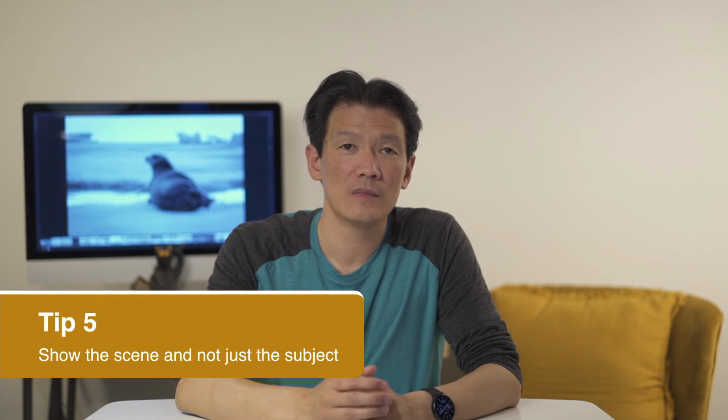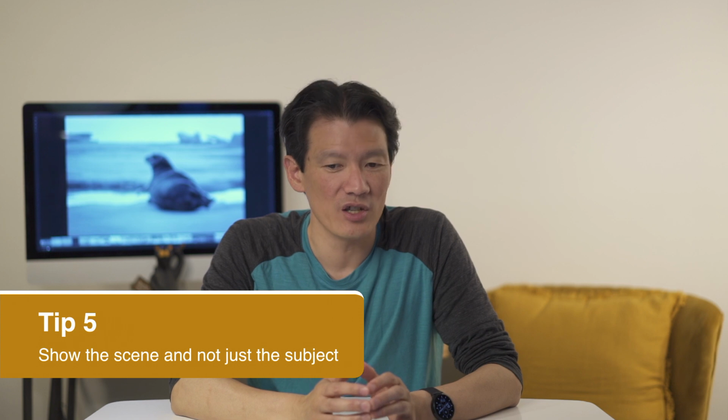My next tip for you is to show the scene and not just the subject. It's very easy to get caught up in showing the subject and trying to fill the frame with the subject. And there's nothing wrong with doing that. You just don't want to do that all the time. If you do that all the time, a lot of your images will start to look the same. And if you're not showing the environment, you're not really telling the full story. And you might as well be taking those images at a zoo.